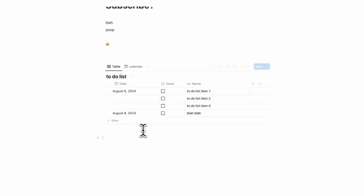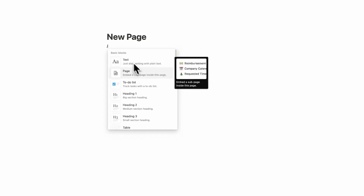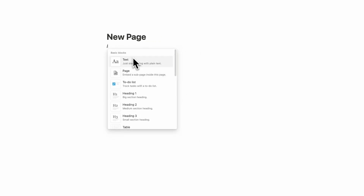To create a page, all you have to do is / and get this, you click on page, new page. And if you were a psycho, you could also do another page in here. You could just do pages and pages and pages.